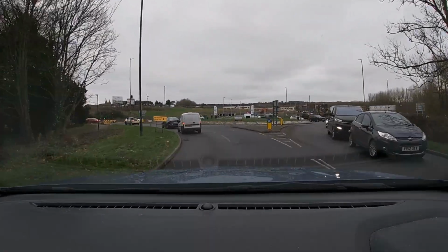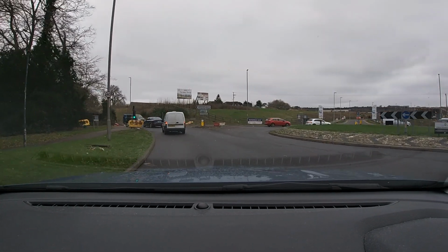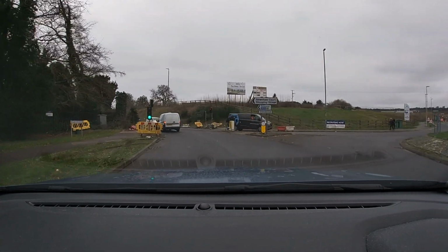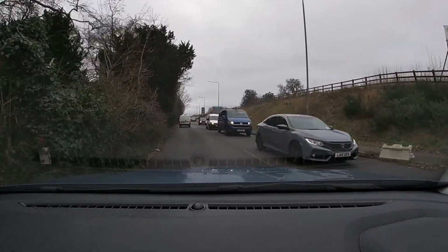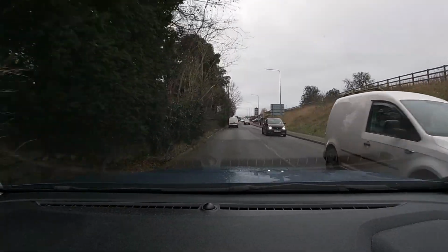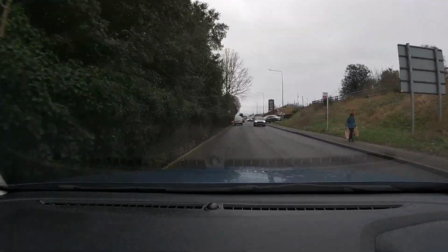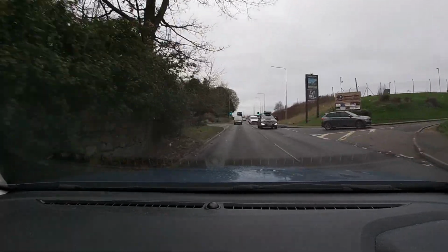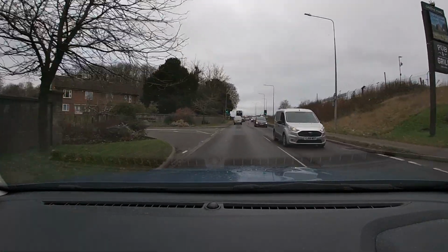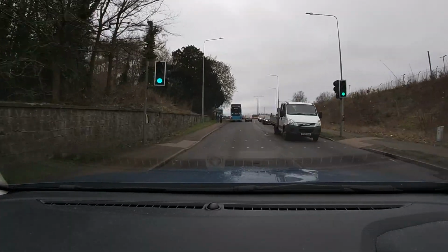Round we go. Just watch for any traffic coming from the right. One is coming from the right, but we've got plenty of room. And then round past the green lights, looking down the road as we extend our limit point. So we've got the bus up ahead of us. We will need the middle lane after the traffic lights, looking to see if anybody's waiting at the lights.